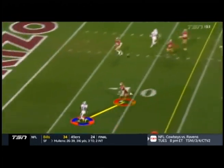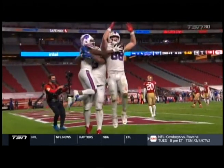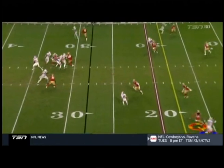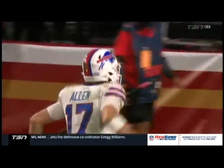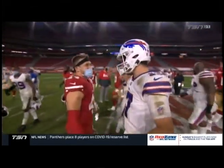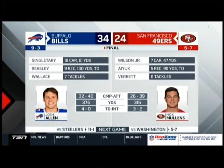Niners defensive back Darius Moore loses Isaiah McKenzie. Bills looking for their 5th win in 6 games. They're up by 10 after 3. And in the 4th quarter, Richard Sherman, Stanford grad, getting no safety help. Gabriel Davis wide open. Josh Allen, just an incredible stat line. 32 of 40, 375 yards, 4 touchdowns, 0 interceptions. Your Buffalo Bills are 9-3. The San Francisco 49ers are 5-7, and believe it or not, they are still in playoff contention.